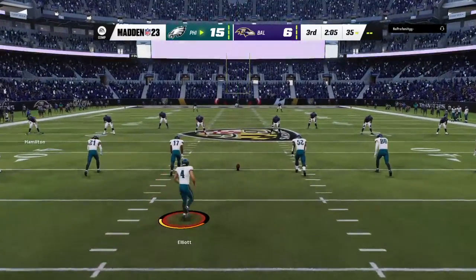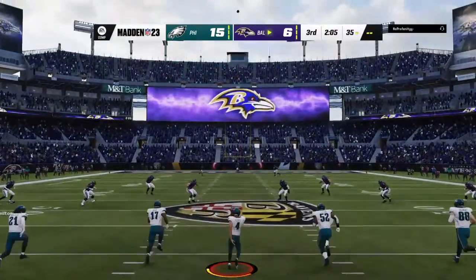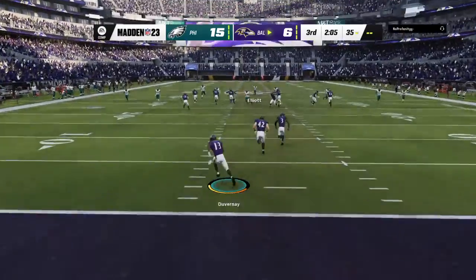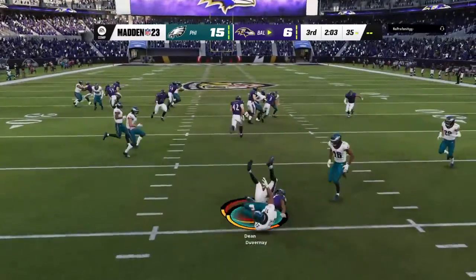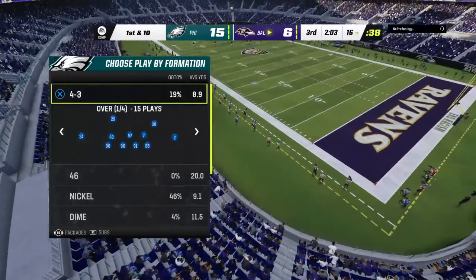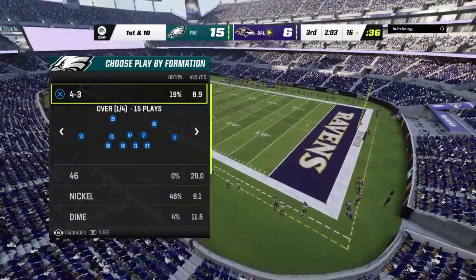Now after the touchdown, here's Elliott on to kick it away. Duvernay now going to bring it out. And in hindsight, probably should have taken a knee as he only gets this out to the 16-yard line.